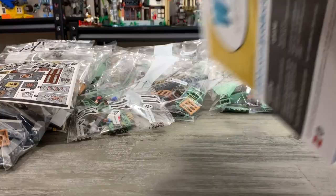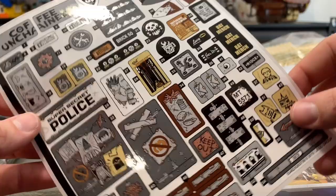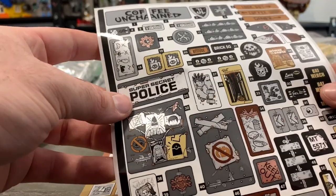Stickers. Very large sticker pack. There's about 60 stickers here. That's quite a few. So hopefully we get some printed tiles to give us a break. But let's get this built.